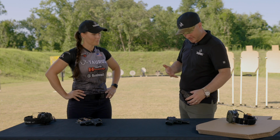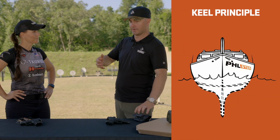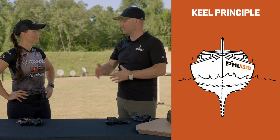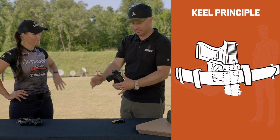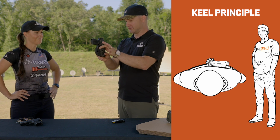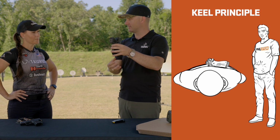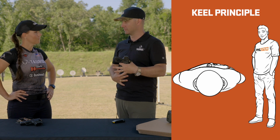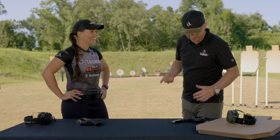One of my first points on that is when you take into account what we call the keel principle. You think of a boat, right? The taller you get on top, the more keel you need underneath, or the thing's going to tump over. It's the same principle when you look at guns. If we have a short slide gun and your belt runs through right here, there is nothing below the surface to keep the gun pulled back into your body. So when we add length to the gun, that allows our holster to be a little longer and allows us to adjust this thing and pull it back into our body a little better. Your experience on a short slide, though, I think is a little different, so I'm willing to hear it.